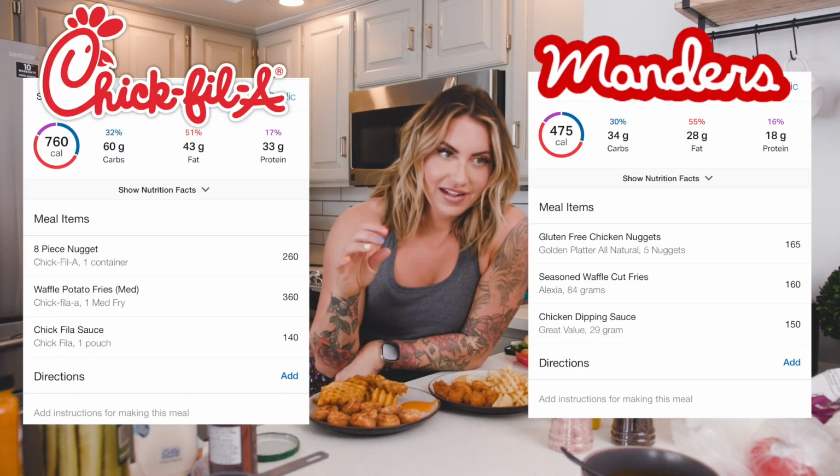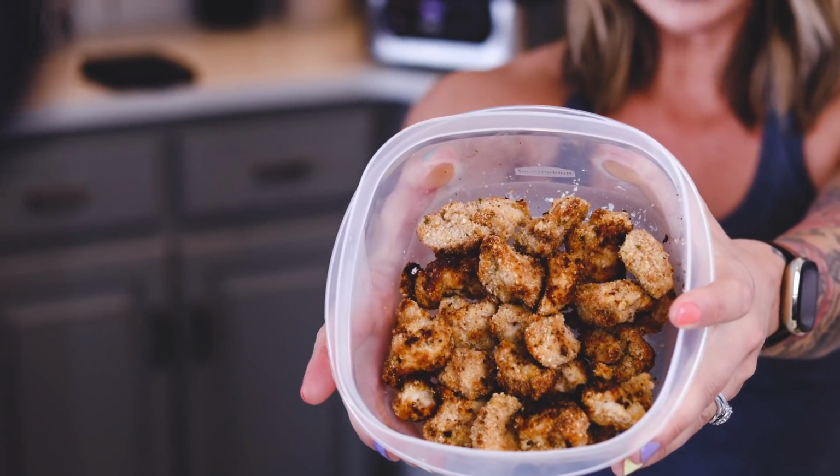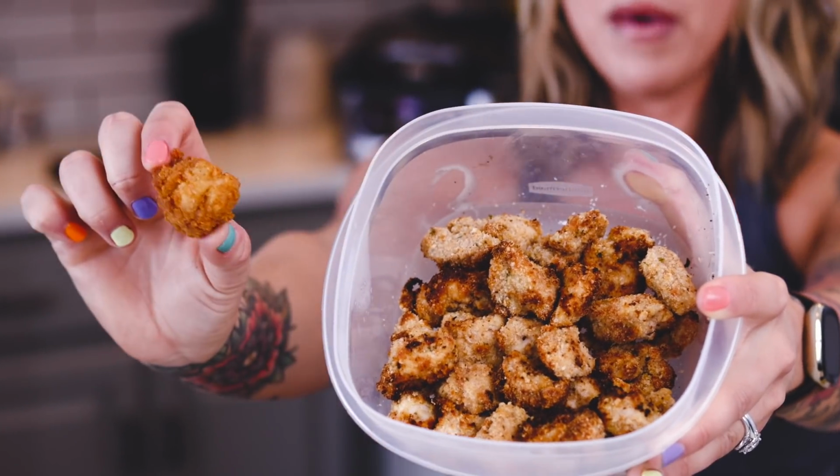Let's take a taste of this nugget in the Walmart dipping sauce. Okay. Initial thoughts for being gluten-free. They are good. It's lacking the extra breading, obviously, but let me show you this. I decided that I was on this quest for making this healthier Chick-fil-A recipe, and I made these homemade. So chicken tenderloins, and I cut them into chunks to kind of mimic the Chick-fil-A chunks, since I know they're not uniform like these guys, right?